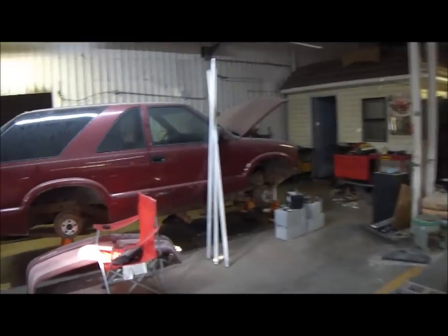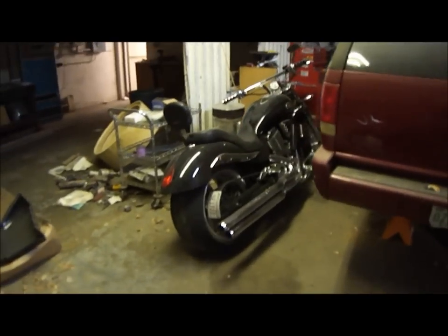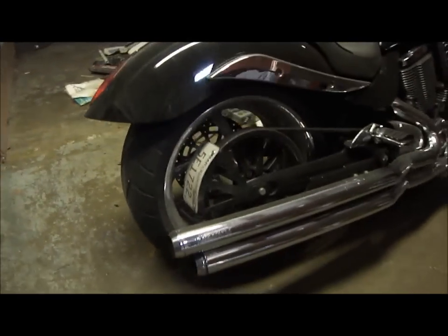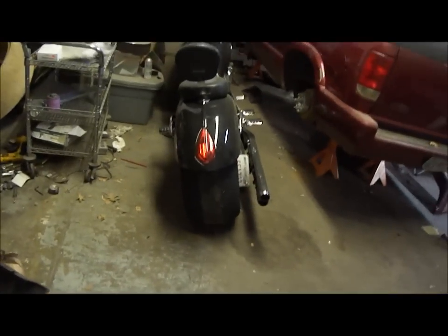So this is the shop. A lot of projects in here. Jim's Victory. Love that beast. Wide tire conversion, factory wheel. Fills in that fender beautifully.